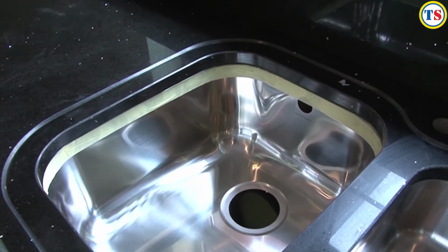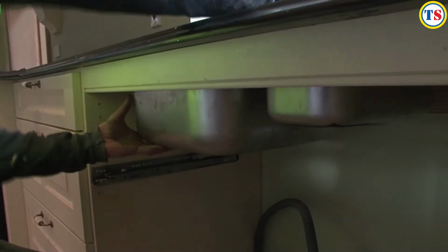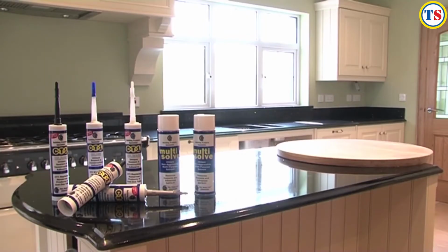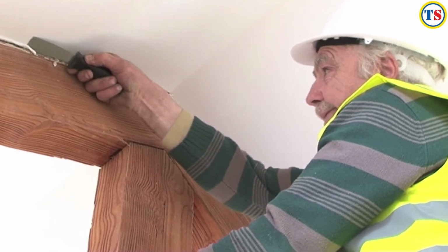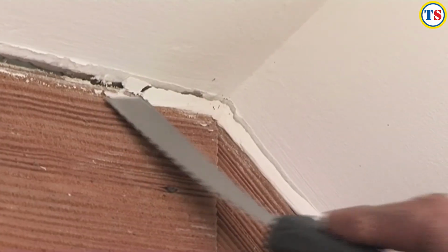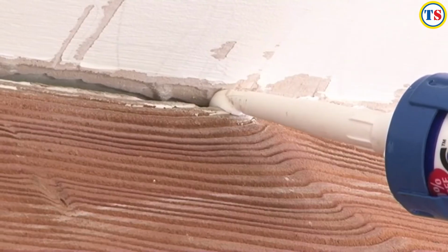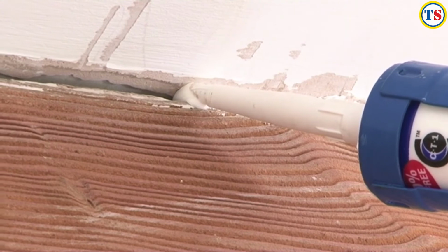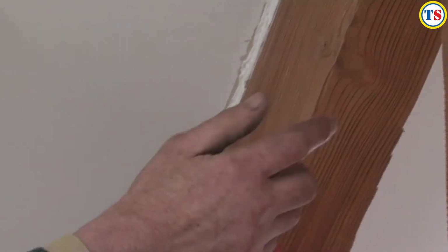CT1 is easy to use. It creates a rapid bond, giving you immediate results. CT1 is a unique hybrid polymer that will never shrink or crack. Making it a perfect filler for even the most difficult joints. It's no wonder the professionals call CT1 the snag list eliminator.